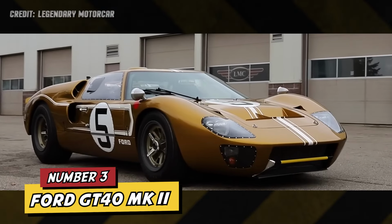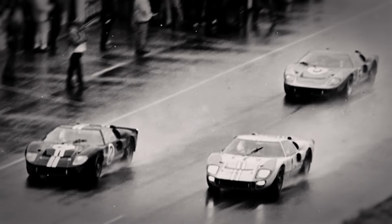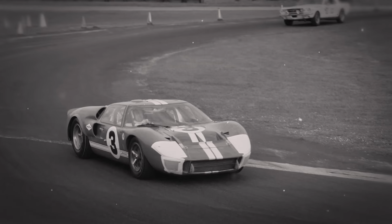Number 3, Ford GT40 Mark II. The 1966 Ford GT40 Mark II clinched 3rd place at the legendary 24 Hours of Le Mans race. However, this wasn't just any podium finish. It was part of Ford's historic 1-2-3 sweep, solidifying their dominance in endurance racing.